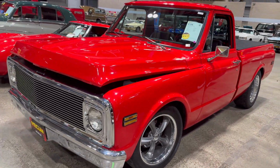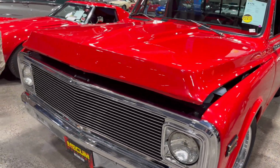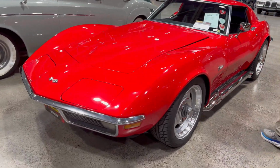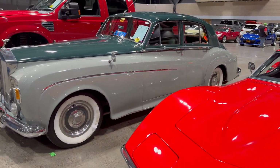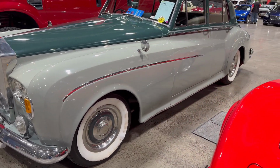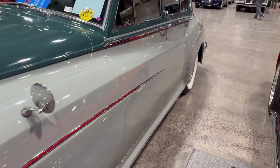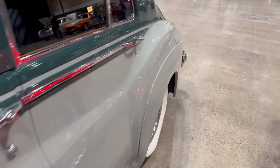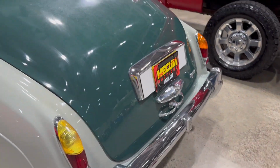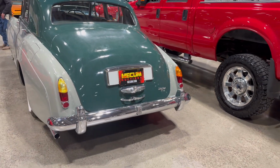Always an abundance of Chevy pickups. More Corvettes. Even a Rolls Royce. It's one thing about a Mecum auction, you never know what's going to show up. Every one of them is different. Every one of them has a different docket. But you always know there's going to be some cool stuff there to check out.